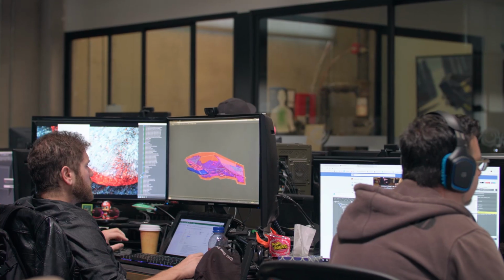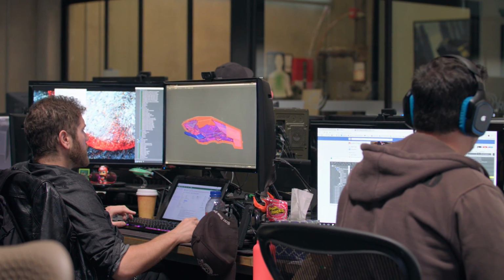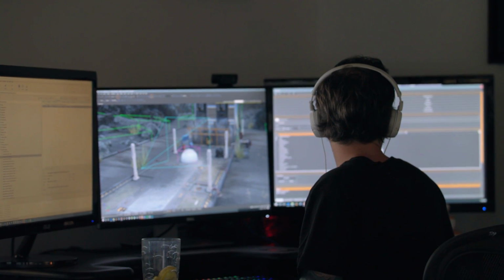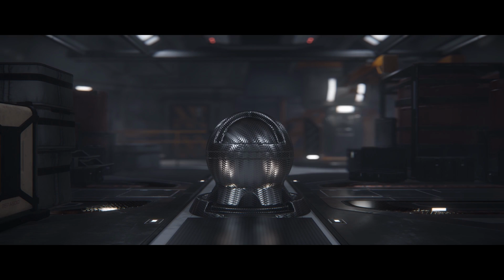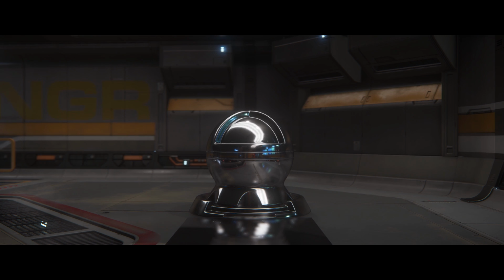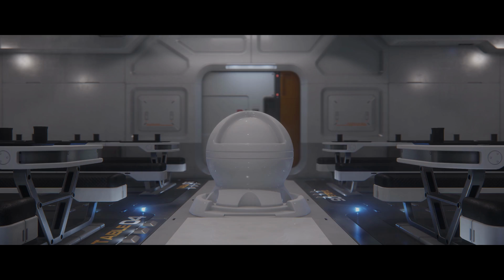Our tech content team has been very busy supporting, building, improving, and assessing all of our processes and pipelines to increase performance, reduce dev time, and help deliver every aspect of Star Citizen and Squadron 42. For instance, with multiple asset pipelines, one of our biggest challenges is maintaining consistency across every asset.